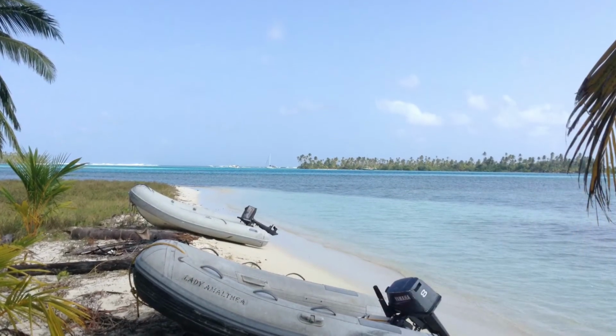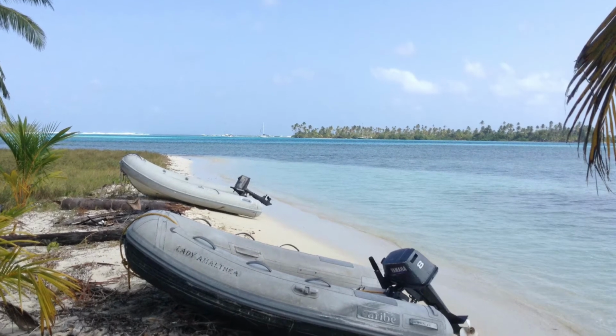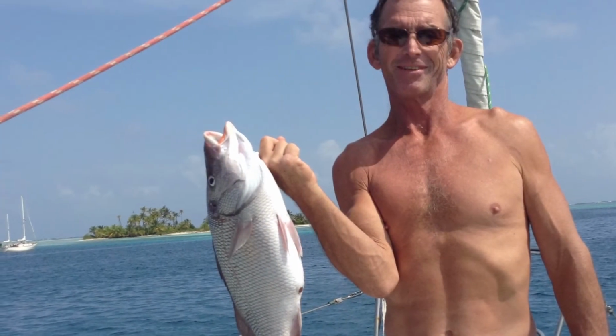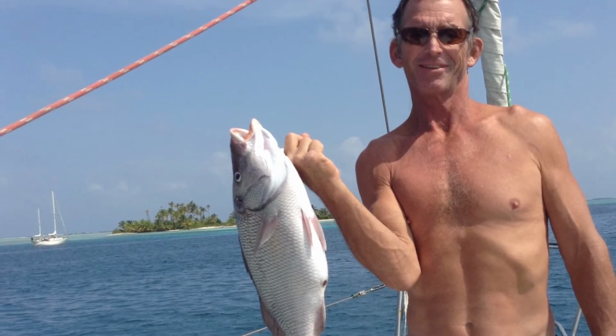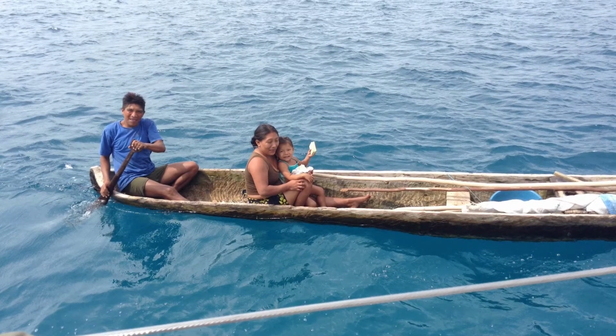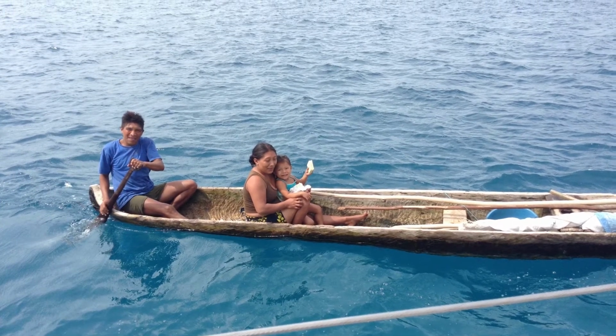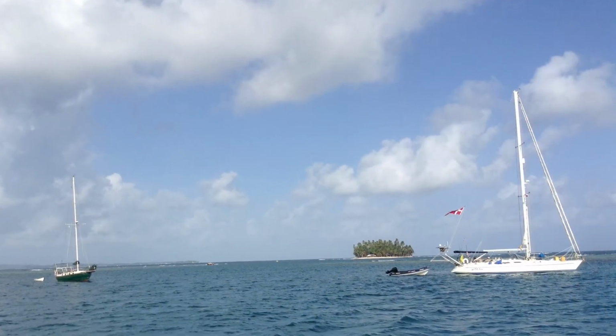We did take a trip to some of the little islands there. This is our dinghies hauled up, and I did some diving there. I went spearfishing. I got this one fish one day, and we barbecued it, had a really nice meal, and that was great. Now, the Indians that live there are called the Kuna, and they basically were Colombian. They lived in Colombia, but they were driven out by the Spanish. And this is my friend. He's talking to the people, and this is my friend's boat.